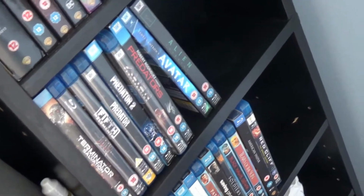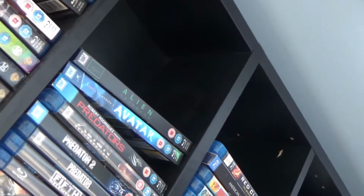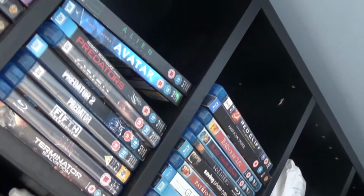And I've broken it up into sci-fi. We've got some Alien movies here, Avatar, Alien, the latest one. Then we've got Alien Resurrection, the actual absolute classic. Fifth Element, Doom, Terminator Salvation, Predator 1 and 2, and Predators itself.